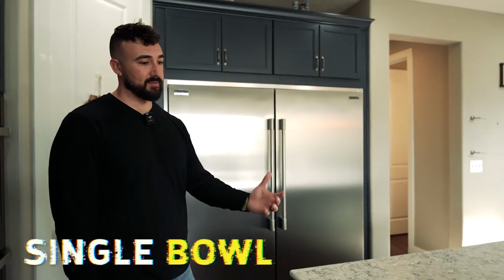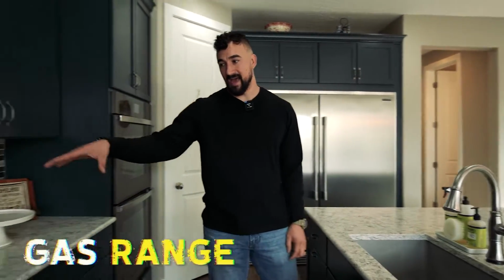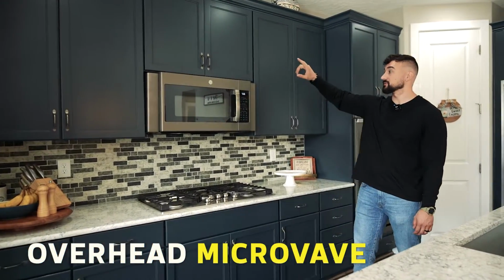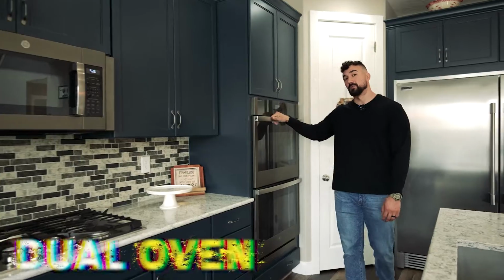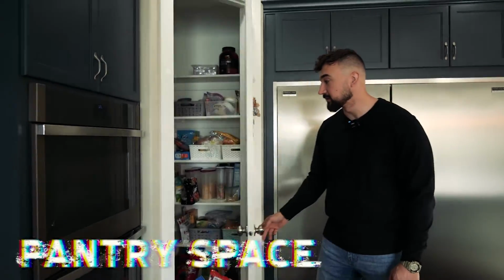And then of course you got the single bowl that a lot of people like for the kitchen sink. You got the gas range. A lot of people prefer the gas over the electric, the overhead microwave, tons of cabinet space. And then of course the dual oven, especially if you're cooking a lot of food, Thanksgiving or Christmas or holiday times when you have a ton of friends and family over. It's nice to be able to have 2 full ovens. And then of course you got a full-on pantry, tons of cabinet space, tons of storage. Not too many things that this kitchen doesn't have.